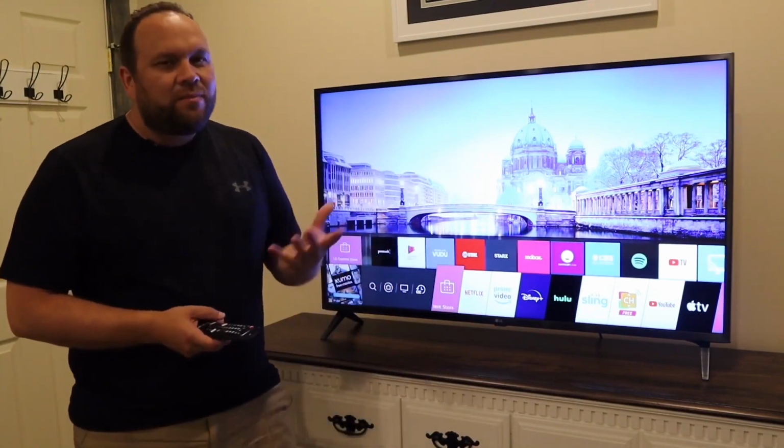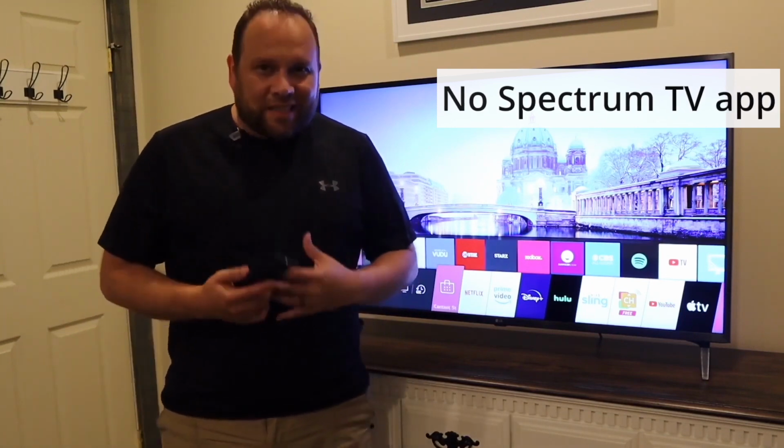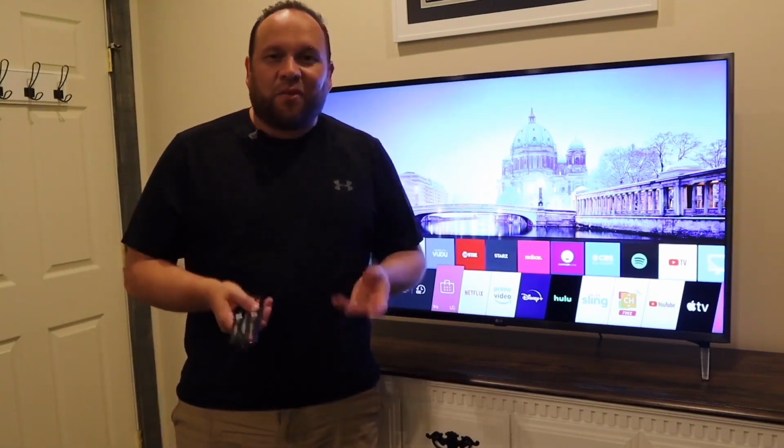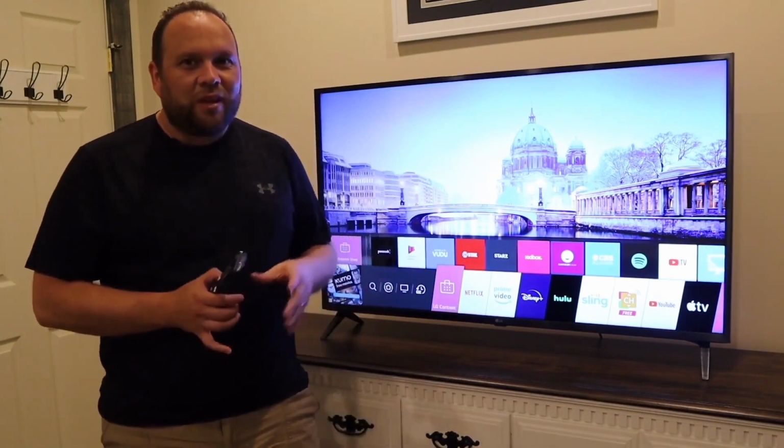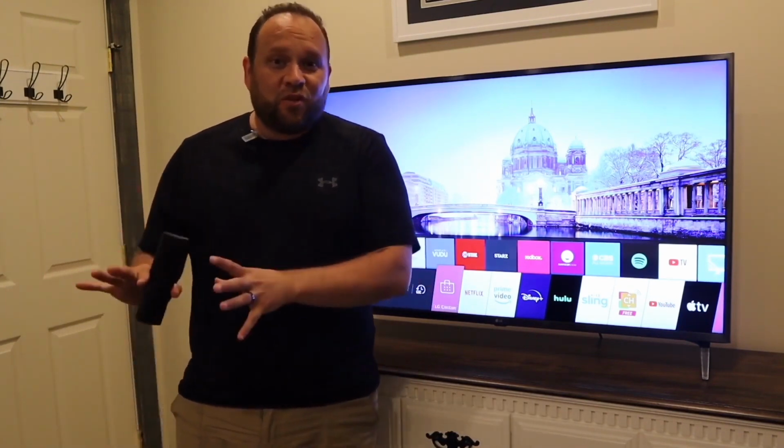Now, one that it is missing is the Spectrum TV app, which for myself, that's how I watch regular TV. Unfortunately, Spectrum did sign a deal with Roku and Samsung, so their app only goes on those two platforms.